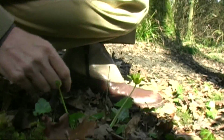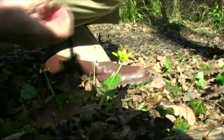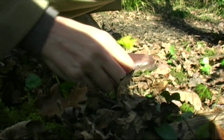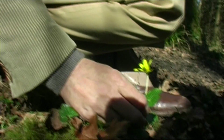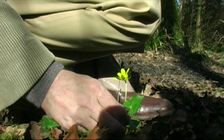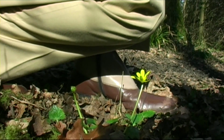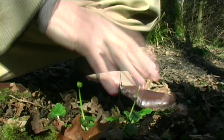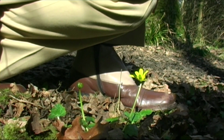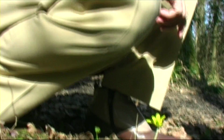There we are. Lesser celandine. And that opens up with the sun, so tonight it's all closed up again, nice and tight. I love the shape of the leaves. Look at that. Like a spade on a playing card. Exactly the same shape, just green. It's quite a prolific plant anyway, but just the one coming out there. I see a new batch just starting here. There we are. The primrose and the lesser celandine. All very springy, if you ask me. On with the show.